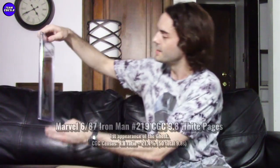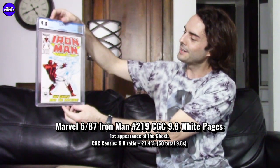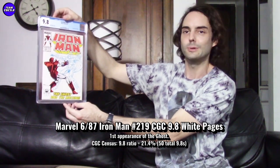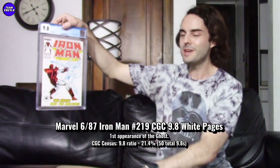Talk about the census and the price for this CGC 9.8. The newest one I got is an Iron Man 219. This is the first appearance of Ghost. Check out this cover. I pretty much fell in love with it and really went after this one when I saw it on an auction. Really a tough to find white cover. First appearance of Ghost, Iron Man 219.